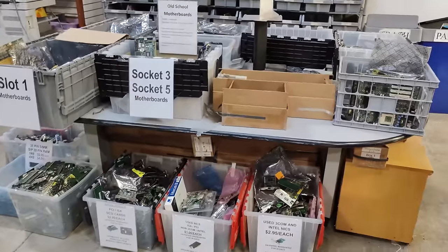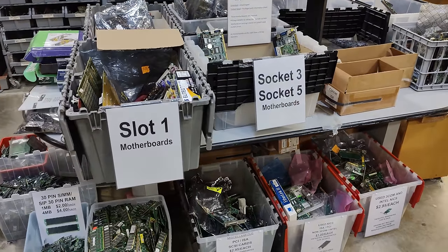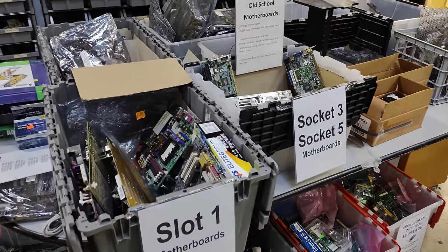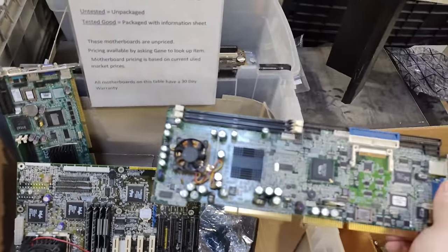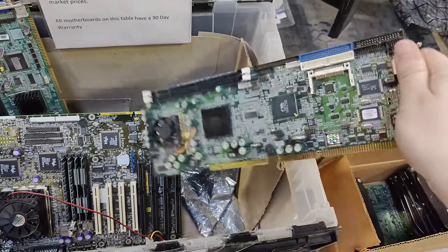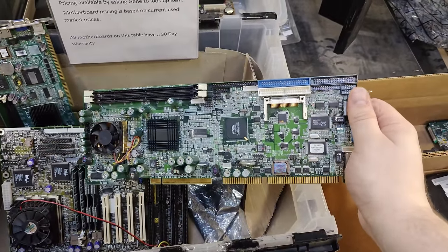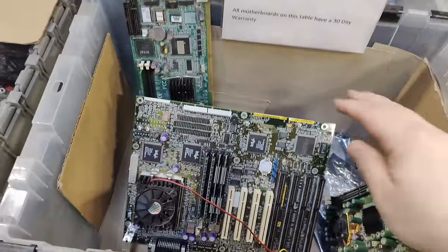Every time I come here, I look at the old motherboards table, and there's sometimes just some wild stuff here. I just don't need any of it. But the thing I need the least is a single board computer. And that, of course, is why I really, really want one. This is an entire motherboard. I don't know if it's like a Pentium 3 or a K5 or something like that, but that's the whole thing, video card, network card, drive controllers, etc.